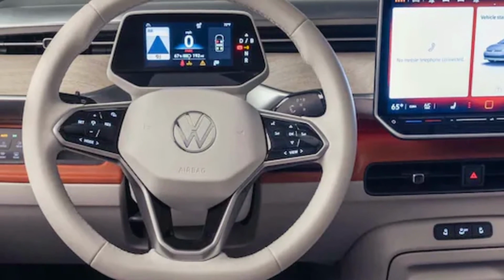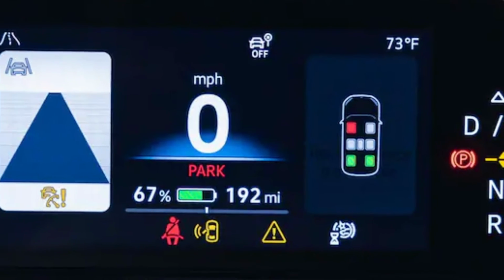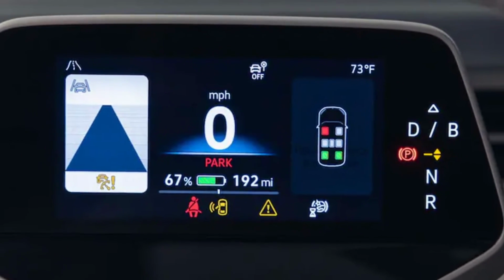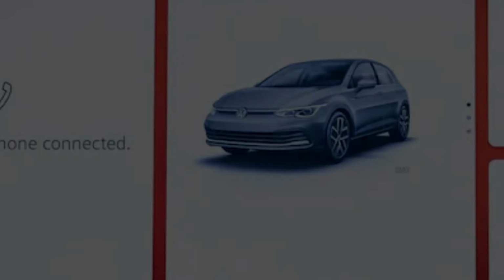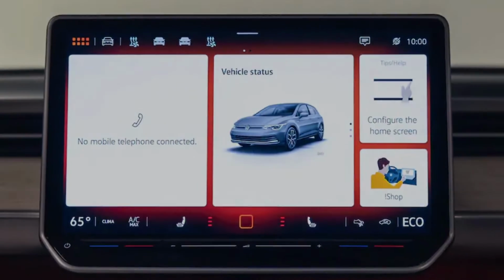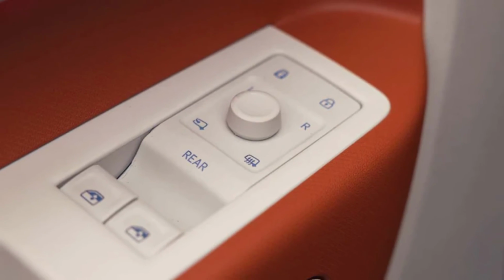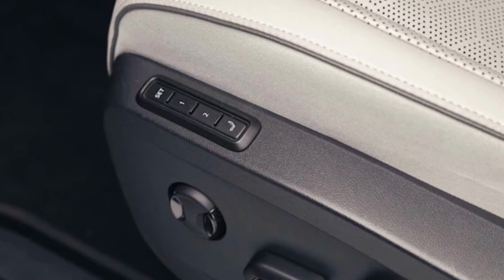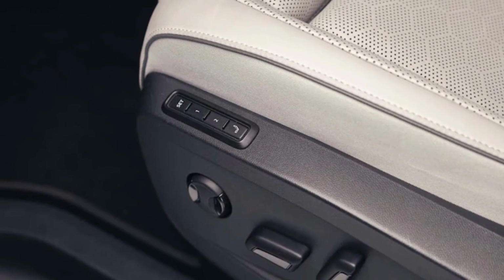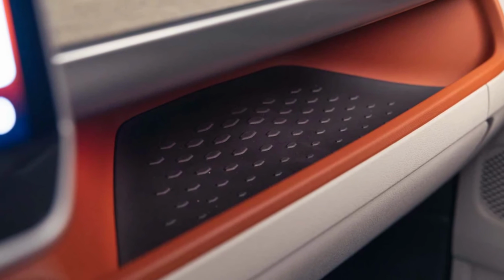Technology. Volkswagen equips the 2025 ID Buzz with a standard 5.3-inch digital instrument cluster and a 12.3-inch infotainment touchscreen. Wireless Apple CarPlay and Android Auto come equipped on every model. 8 USB-C ports, a 110-volt outlet under the passenger seat, and a 12-volt outlet in the cargo area are also standard. 9 speakers are standard, and a 14-speaker Harman Kardon setup is available. Owners can customize the ID Buzz on the fly with 30-color ambient lighting.